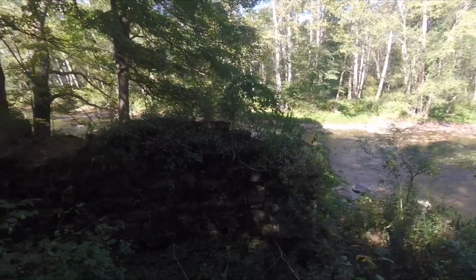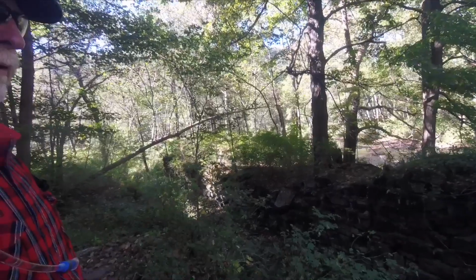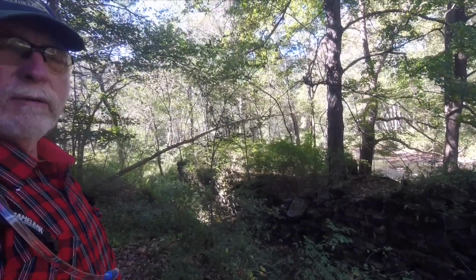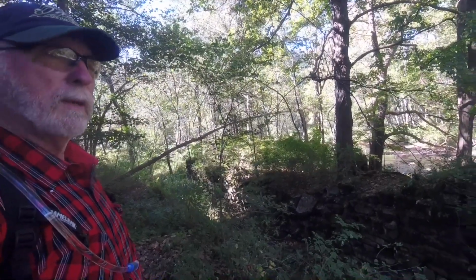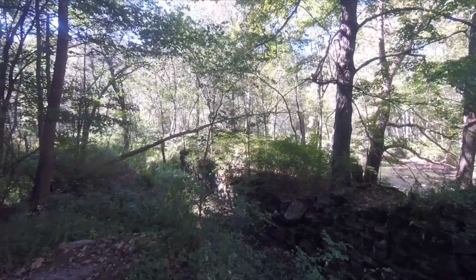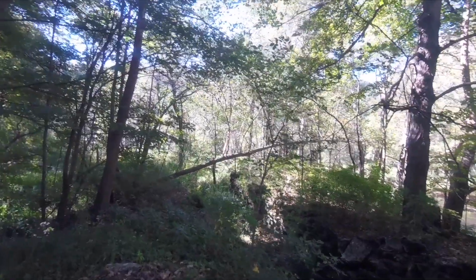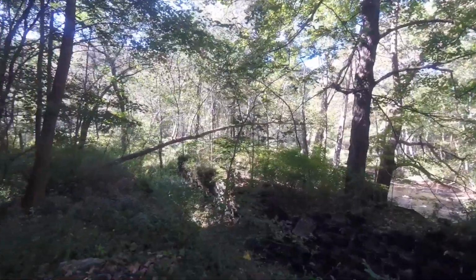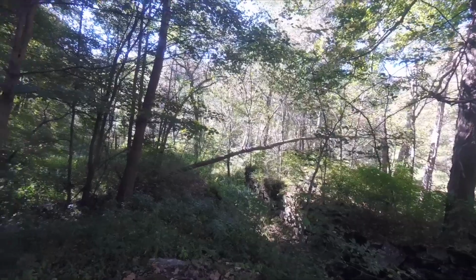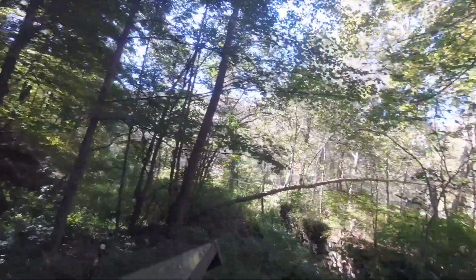If you can tell, we're actually standing on top of the remnants of one of the old locks. The Sandy Beaver Canal went through here. It wasn't in operation very long. They have a plaque here talking about it.